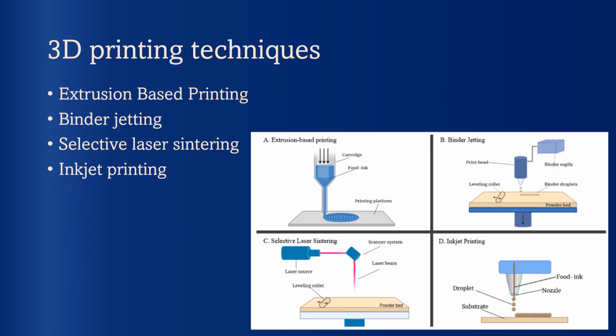There are 4 main types of 3D food printing that I looked into this summer. Those are extrusion-based printing, binder jetting, selective laser sintering, and inkjet printing. In extrusion printing, soft foods are pushed through a nozzle with air or pressure into the desired shape.